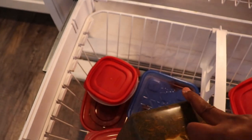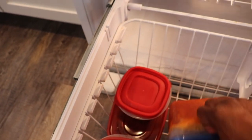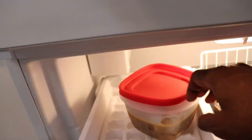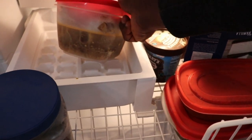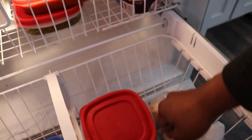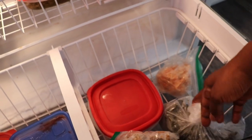So down here we have different types of soups. We have a fang soup, fish stew, periwinkle, tama stew. We have a tama here, stew. We have white soup and some snail, shrimps. What is this? Mushroom. You know, that's all.